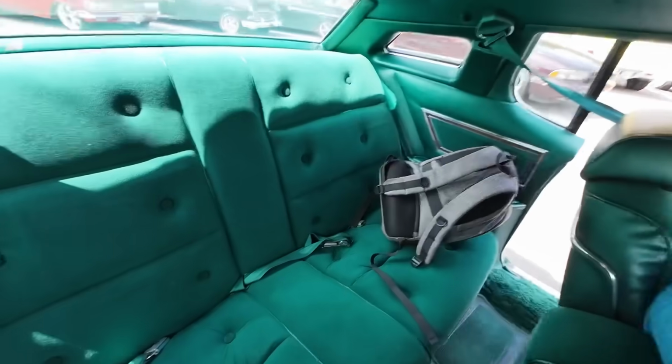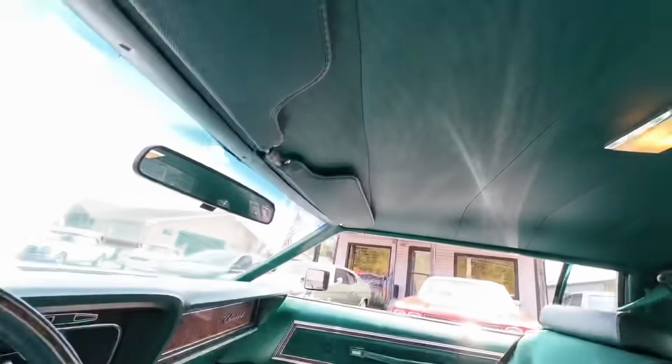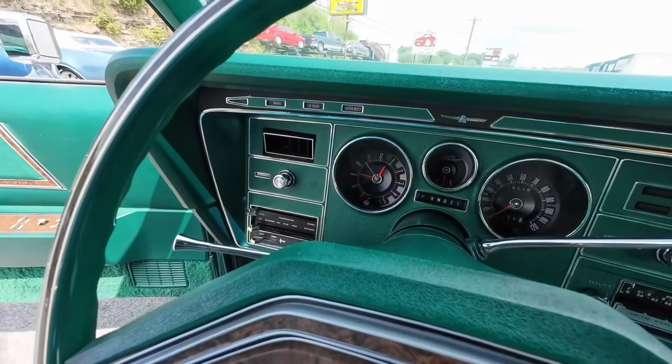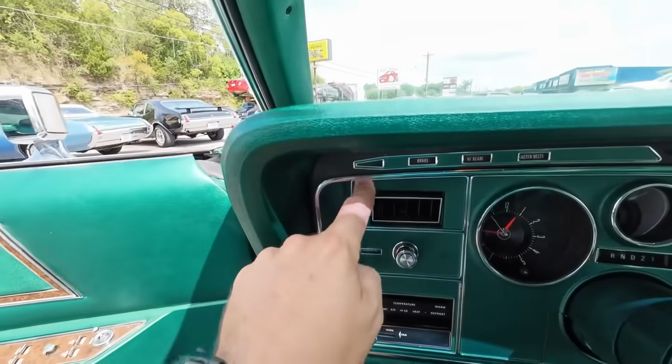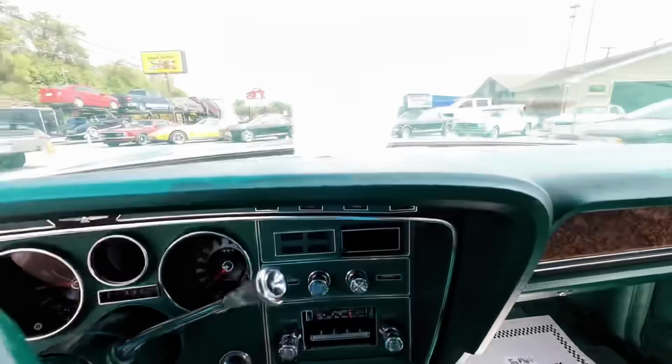AC is definitely not cold. It's hot air coming out of there. So it is gonna need work. AC will need to be checked. We'll cut that off. Turn signals, you can see it popping up here. You can see it popping up on this side as well.